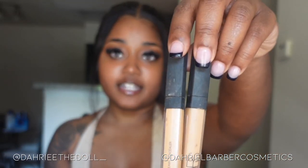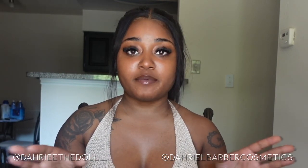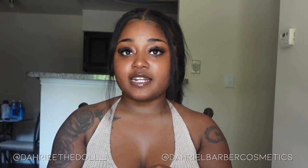So to go with my Nars foundation, I do have Nars concealer that I'm gonna be trying. Now I have tried this Nars concealer before, but I did not like the consistency of it. I don't like it, so I don't use it. But I figured that with the Nars foundation, I might get a different outcome. So I don't know, we're gonna be trying it out. But first things first, I'm gonna go ahead and do my brows really quick. And then I'm gonna come back.